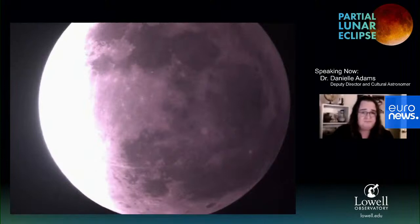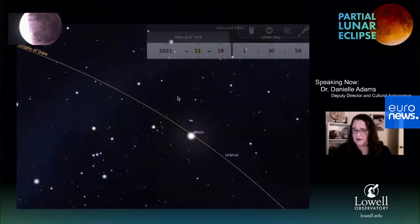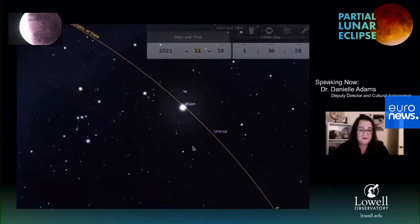Okay, let's take a look. Now, we're going to look at another element of how the moon moves. And this is an interesting one. So let me go back to my star map here. Again, I'm using the program Stellarium. That's a free download from stellarium.org, I believe. And let me just make sure I'm at our current time. Excellent. Okay, so again, this is the current view of the moon in the night sky.